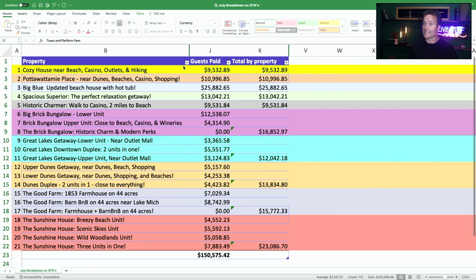So you can see what each guest paid per listing, and then I've actually got a total for that property, for the whole duplex in this case, or for the whole triplex down here. So you can see that our lowest performing properties were right around $9,500. And both of those are 3-bedroom, 1-bath properties, your typical run-of-the-mill single-family houses.